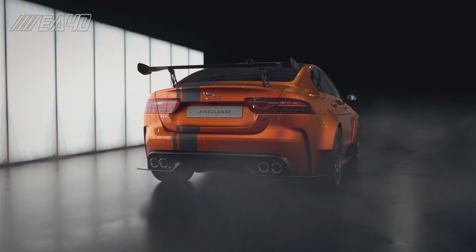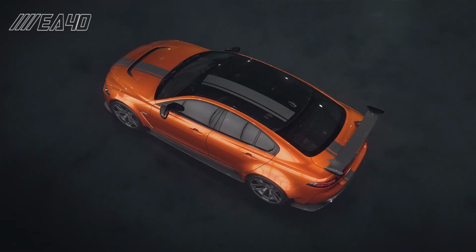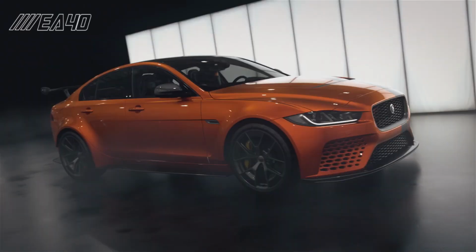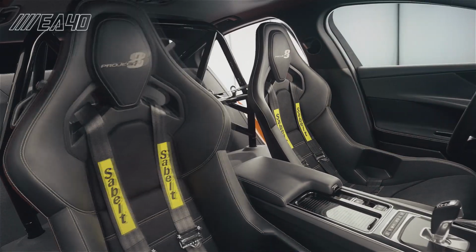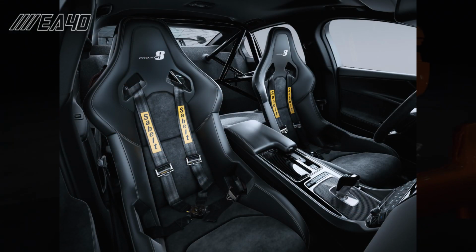Then there was the Jaguar XE SV Project 8. One of the options for that was a rear seat delete with a roll bar in its place. Here in America, what Jaguar did was that they... What do you mean there's no rear seat option? Oh, that's right. Actually, what Jaguar decided to do was to not even include that option of a rear seat delete with a roll bar here in America.